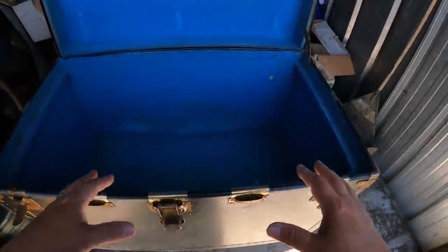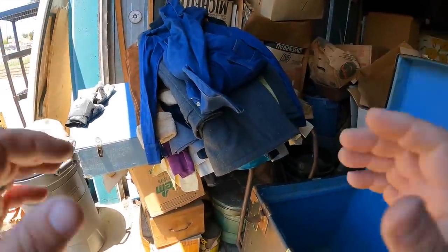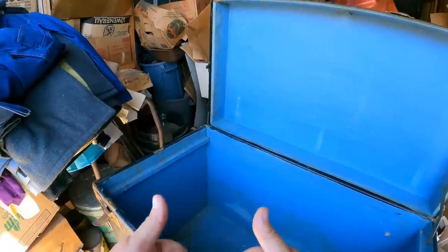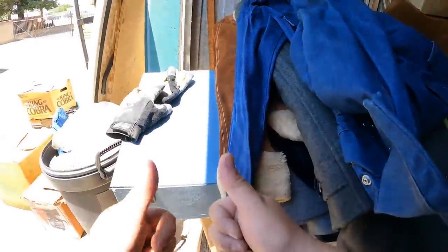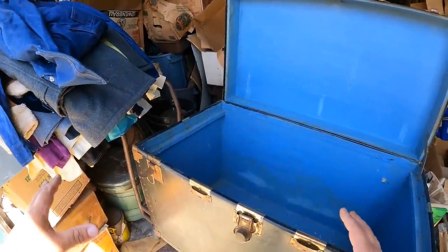All right, well, that's it. That was a great find. Of course, we'd rather find like a baseball card collection or comic books, but you know what? Vintage clothes, I'm not complaining one iota about that. That's a score. Two thumbs up. All right. Two thumbs up. This, guys, I think this is at least $500 at the market on Sunday.